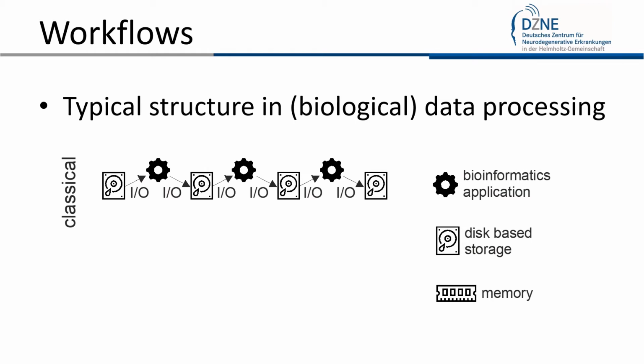In a classical approach that is commonly used in biology, we have workflows that take the data from disk-based storage, process it, and write it back onto the disk. And then we have sequential runs of tools that all communicate through intermediate files. However, we notice that with this approach, a lot of time is spent on actually reading and writing the data.